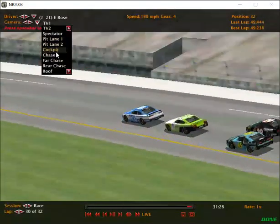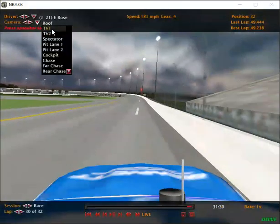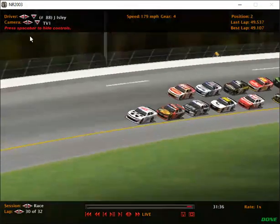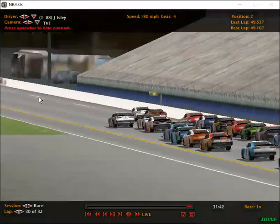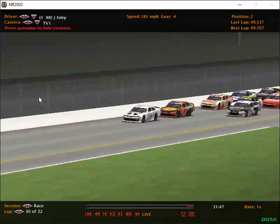Let's go on board at 21, see if they're making any progress. Looks like they are not. These guys are going to have a pretty dismal finish to the end of this race. We're going to have 2 laps of racing to go next time by.